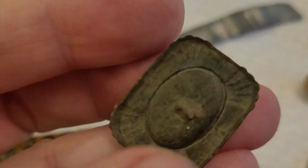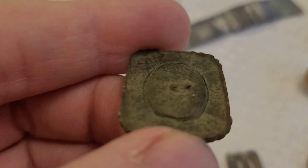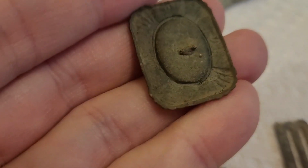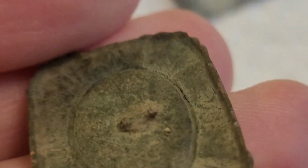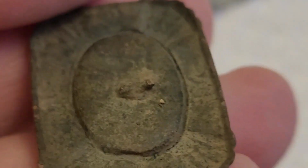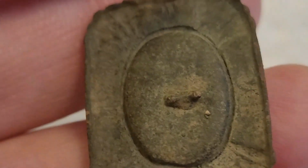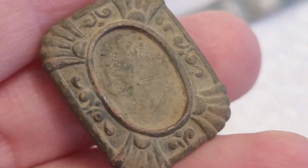And then we move on to this piece, which had an attachment point on the back. You can see, using my newer phone, and the camera, I'm not as crazy for close-up stuff as the old one. The old one just cooperates better. But you can see the attachment point there on the back.